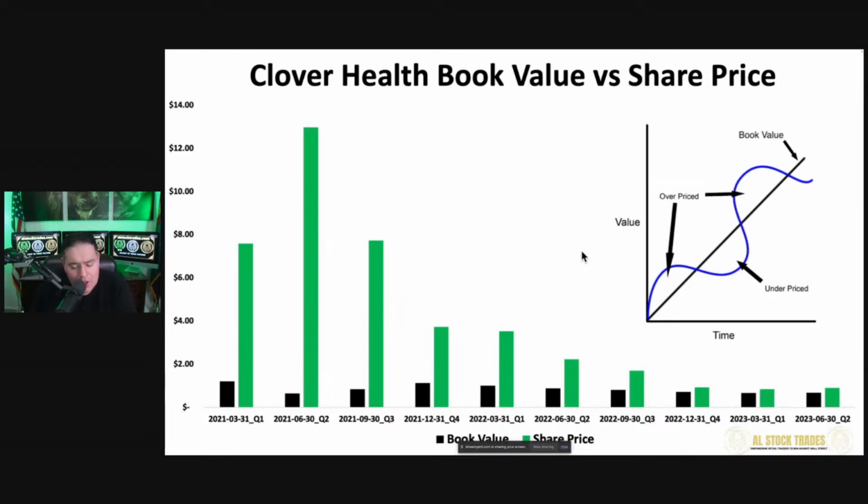Okay. So first off, I made this graph, right? And the first thing I like to do if I read someone else's graph, I always like to look at the title, right? So Clover Health, book value versus share price, right? So what is book value? Well, the best way, kind of just a cutthroat approach, very simplistic: if we take all the assets subtracted from the liabilities, you essentially get the equity of a business.